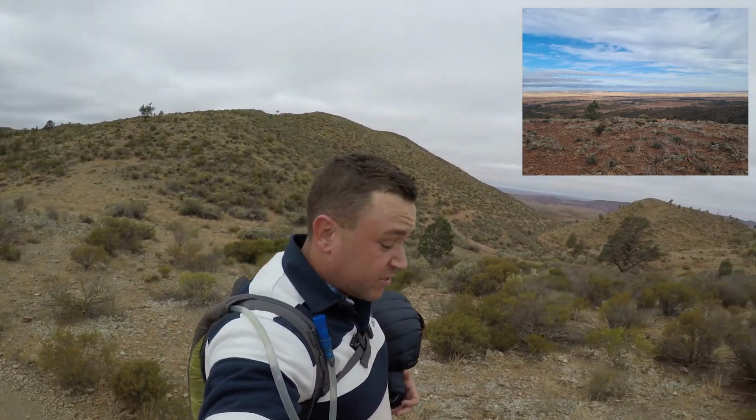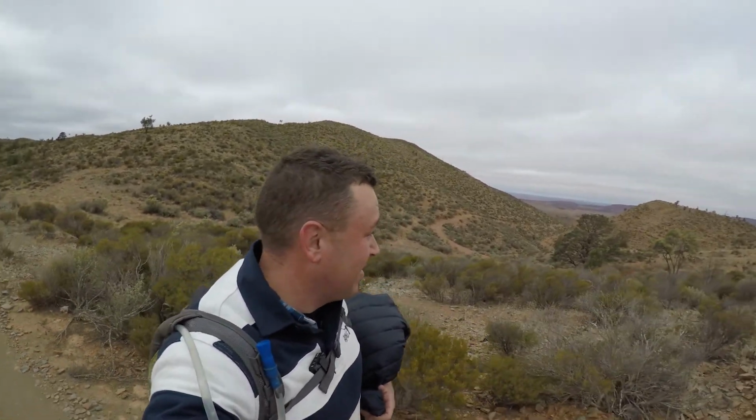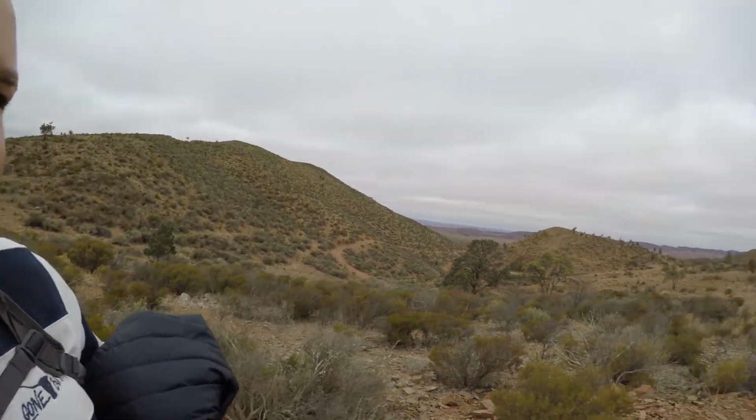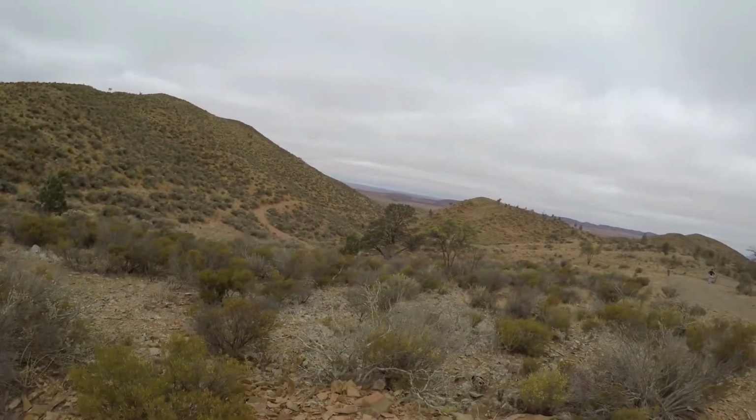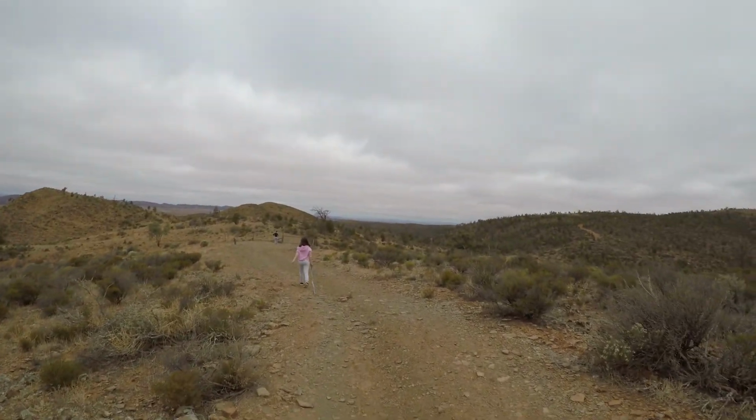Wife's getting a little bit frustrated. Thought we might be lost, but as the saying goes, adventure before dementia. But check out the scenery. Have a look at that.